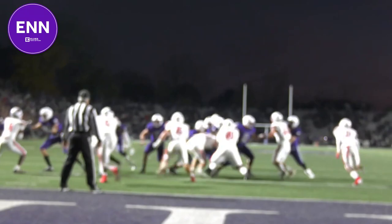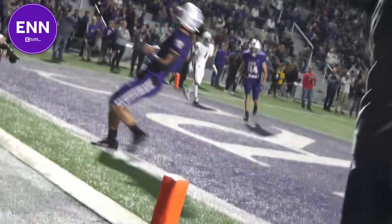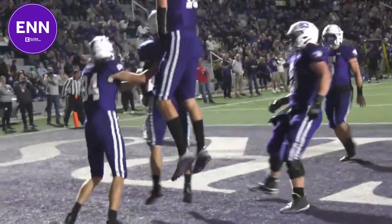They go Flowers in motion. The give to Flowers. Flowers goes into the end zone for the touchdown. 7 yards, and the Panthers lead it 6-0.